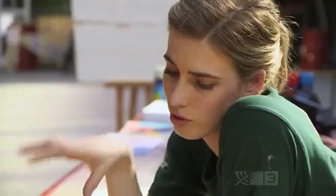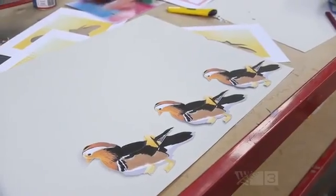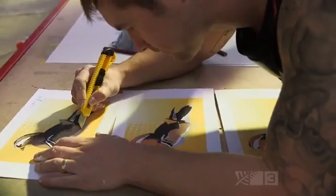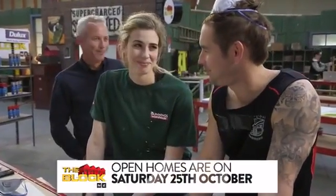So we'll cut out all the orange and then we'll spray paint and see what it looks like, eh? Yeah. Okay, we've decided to do 3 ducks along the bottom and we're going to have the main colour of each duck a different colour. Make sure you get all your ducks in a row. Boom.